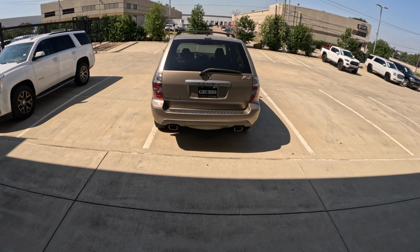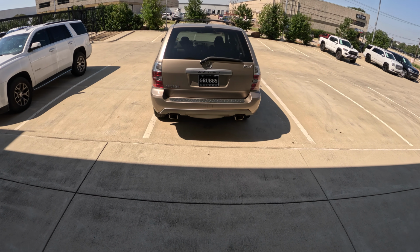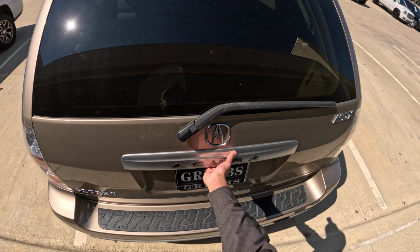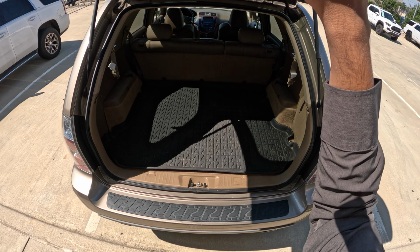You also have dual outlet exhausts. I think in 2004, that was the first year this came with dual outlet exhausts. The 2003 model didn't have that. And I love the Acura MDX, as you guys know. I love all the MDXs.